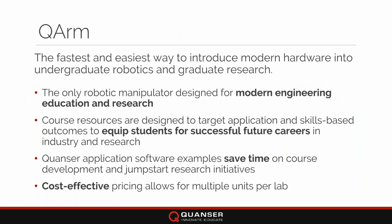And so just to summarize this first overview of the system before I get into the real nitty gritty of the arm and also our resources that we offer, basically what we'd like to provide here is what we see as being the easiest way to introduce modern hardware into an undergraduate robotics and graduate research course. I came up in robotics and took many robotics courses at different universities. And I know this isn't always the experience, but when I was in school, the manipulators that we used were always out of date. They were always the older models, the ones that have been around since the 80s or the 70s even, that they got the job done.